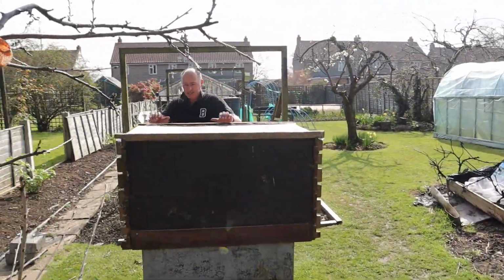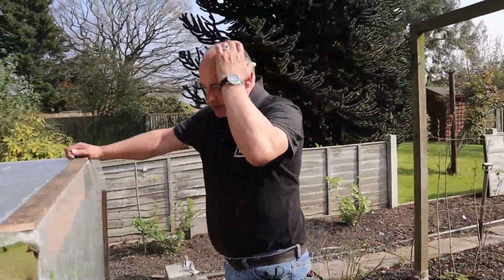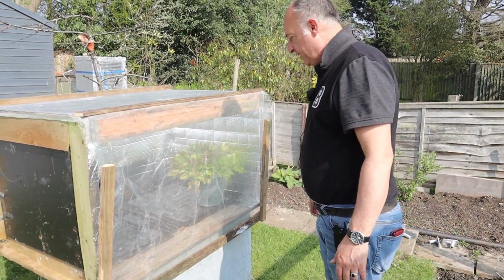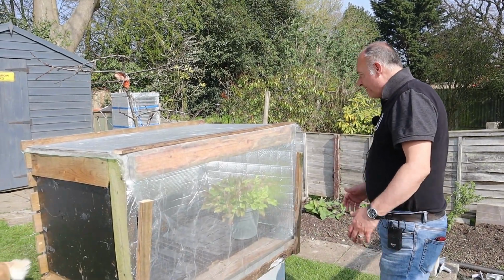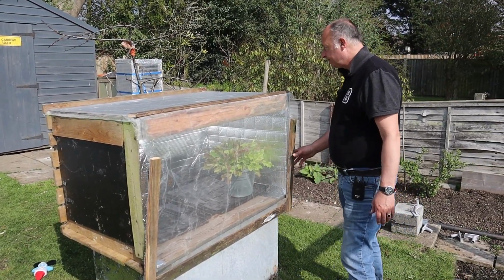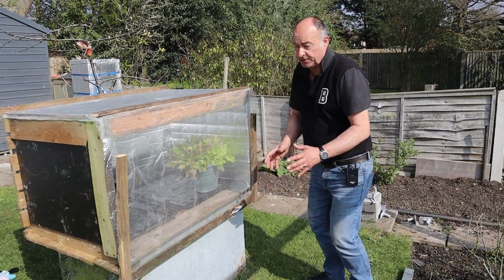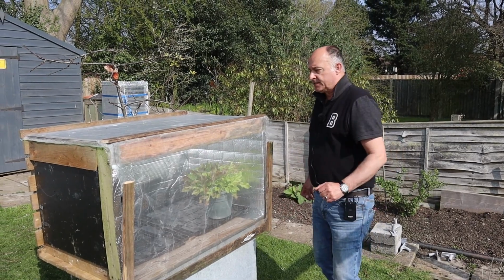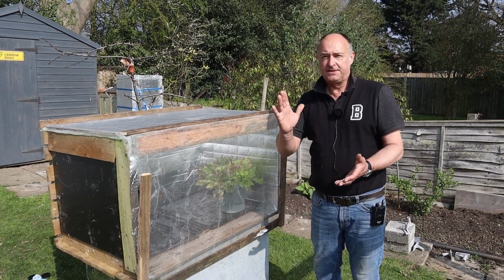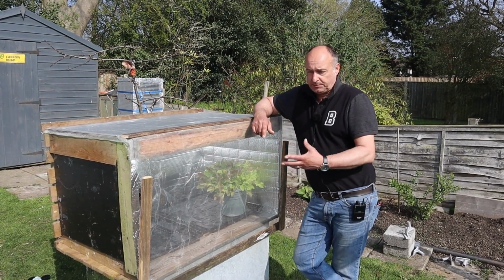Now, Mrs. W has been very busy over this Easter break too, and she's made me a really nice cold frame. And again, with her middle name being Recycle, everything here has had a previous life in this garden at some point. One of the things I've found with a traditional cold frame, which we've used before, is that because it's got glass on it, you need to open that to ventilate. And if you don't, those plants will just scorch in there.